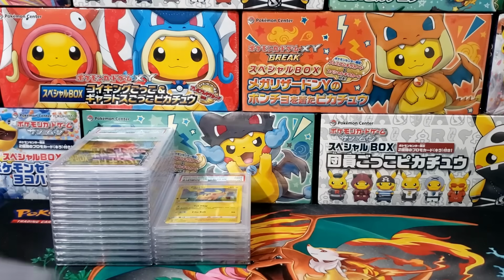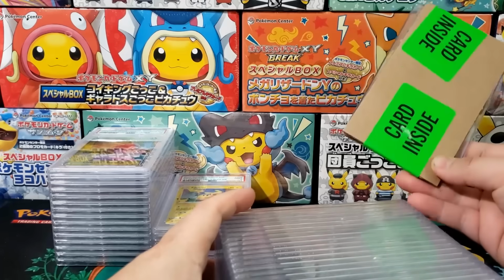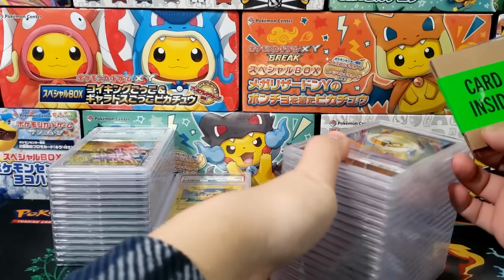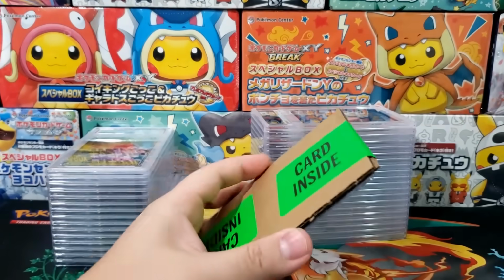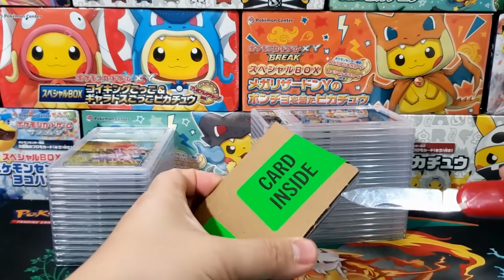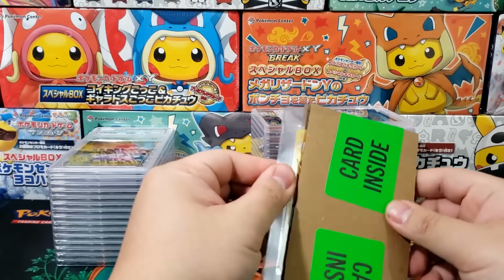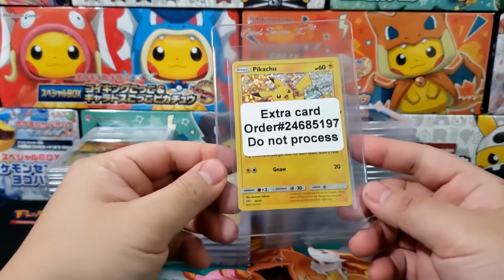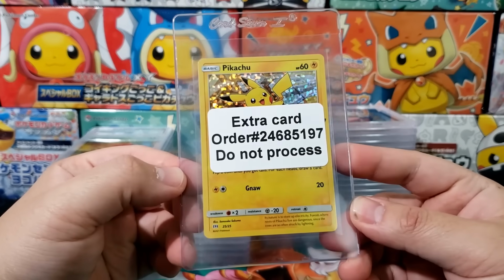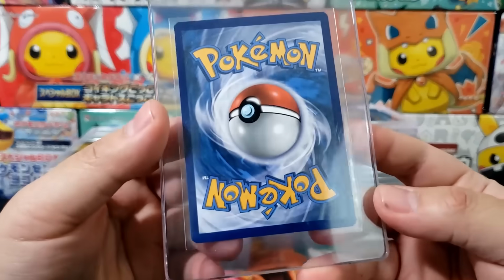Oh, interesting. We got a card inside, it says. It says card inside. They didn't grade this card? What is this? I haven't received one of these in a while. What card could this be? I'm honestly confused. I don't know what this is. Is it a card that they thought was tampered? Uncut? What's wrong with this card? Extra card. Order not processed. Oh, okay. Well, that could have been worse results.